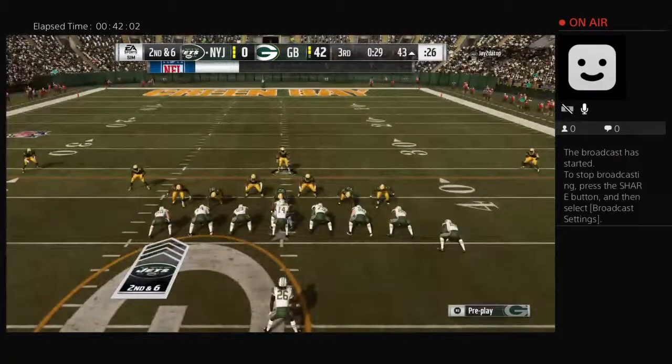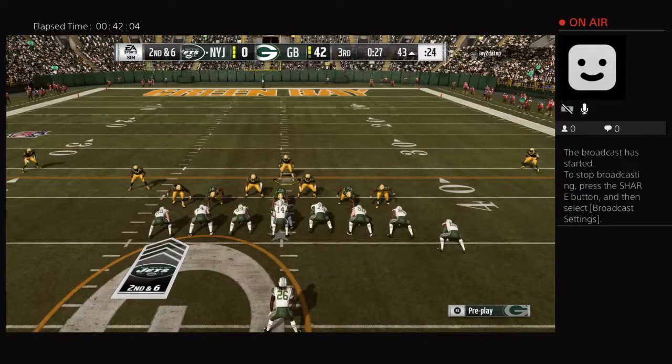All right, here we go. Green 39. Green 39. It's just me and you. All right, now, Lucky 56. Lucky 56. Check nickel, nickel, nickel.